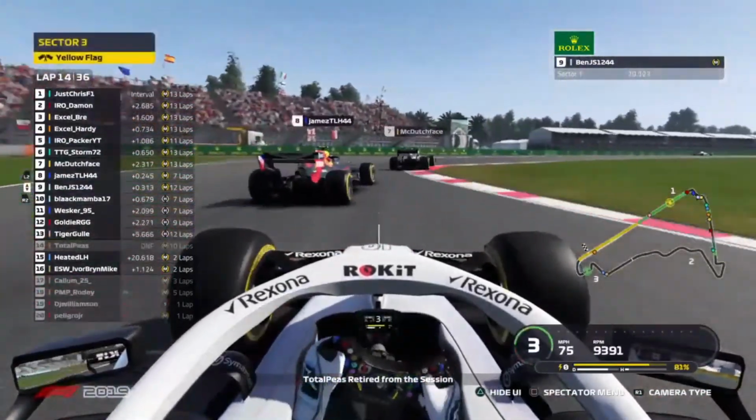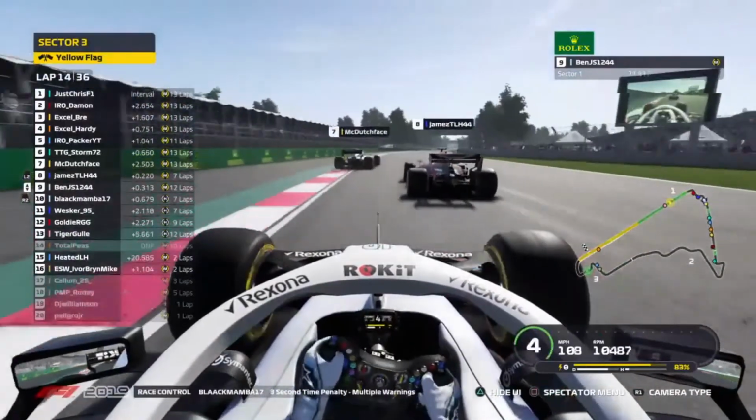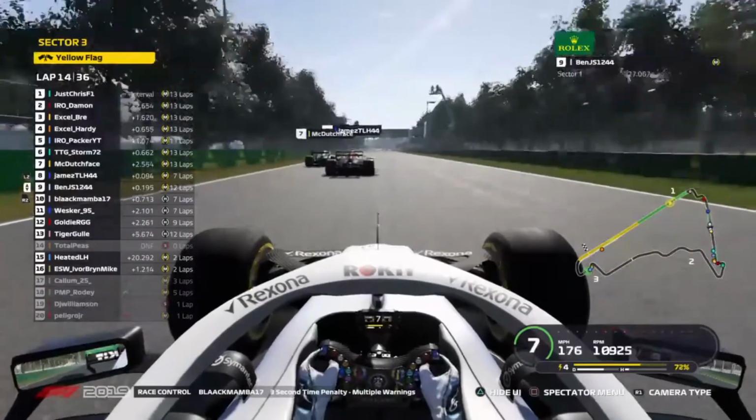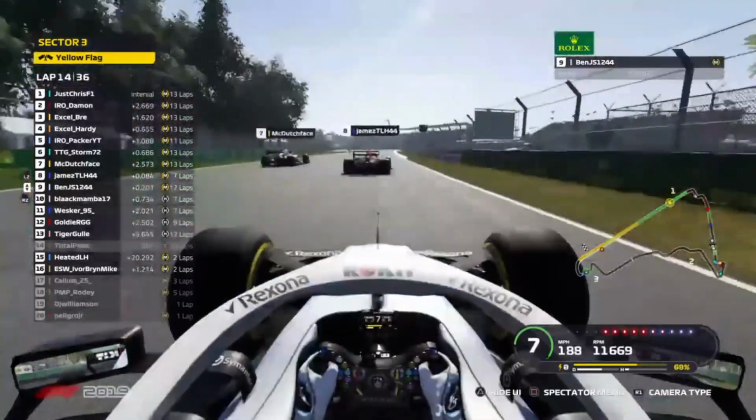James needs a good exit from the pit exit lane right now. He does get a good exit on McDutchface. Is he going to go for the outside? Is he going to switch to the inside? There's not really any room on the inside for him to do it, so he's going to have to go around the outside.